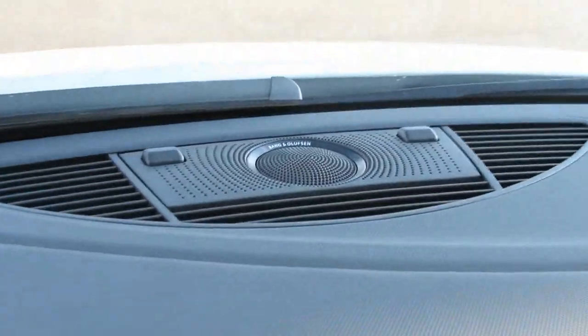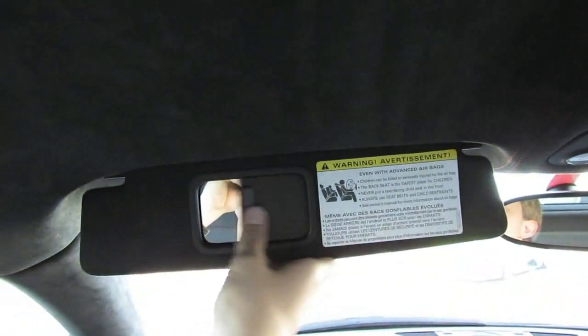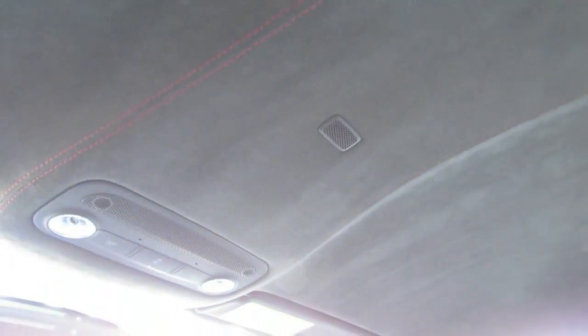Alcantara lined A-pillars. Alcantara lined visors, your manually dimming rear view mirror, as well as your interior illumination and hands-free Bluetooth microphone located up top. You'll also notice, coming down the Alcantara headliner, that you also have the crimson red stitching accenting the middle coming down towards the back of the vehicle.